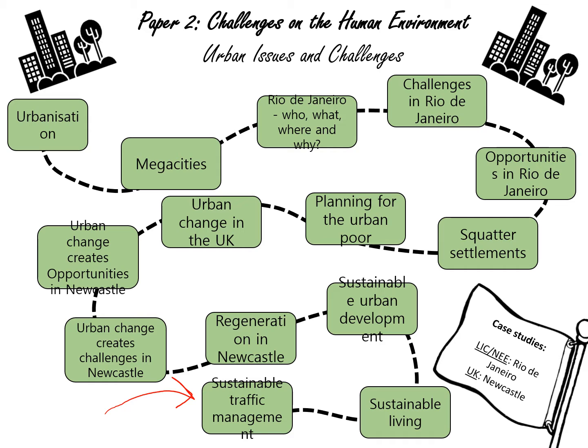What does sustainable mean? Well, sustainable is when we do things now that will not compromise the standard of living and the quality of life for future generations. So it's about not being over-reliant on non-renewable energy, as one example. It's about doing things that won't lead to climate change or won't make climate change worse.